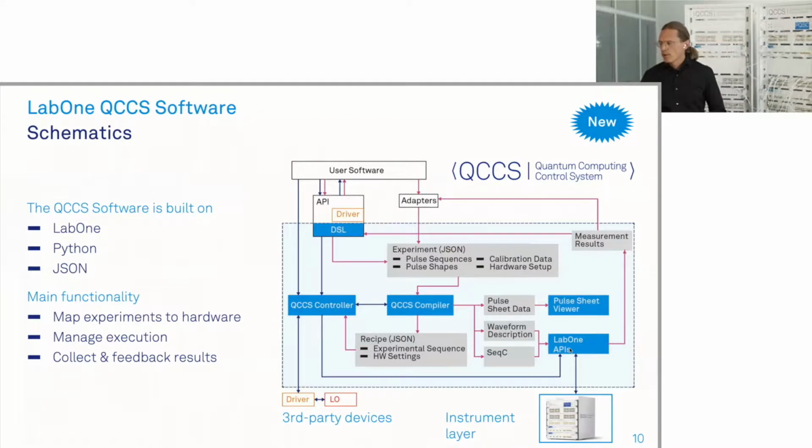And on top of this, we build a structure based on Python and JSON, where people can use a DSL to define their setup and also their experiments in a human readable way, which is then translated into an experiment JSON file, which contains all the information that is needed to run the entire experiment series, which is then interpreted and transferred by our QCCS compiler, which decides which part can be directly run on the real-time environment, which is here to the right-hand side. So this will be directly programming the entire hardware.